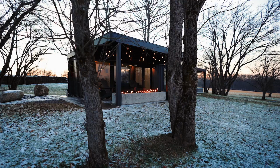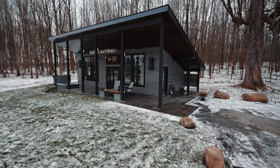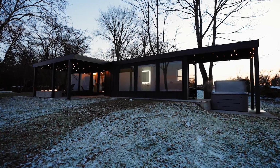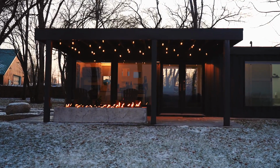Located in the foothills of the Adirondack Mountains in New York is Arcadia Estate. This place has 2 tiny houses on it, and this one is the Scenic Orchard. It is a black shipping container home, which looks absolutely beautiful. It is very, very private.